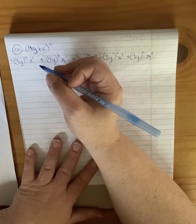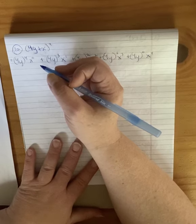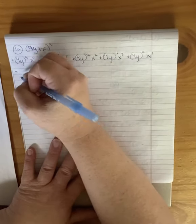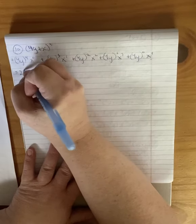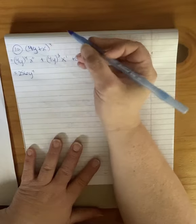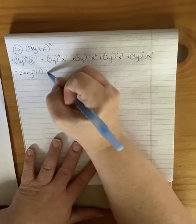It's got to be 256, Jimmy. How do you do it? 4 to the 4th. Just do 4 times 4 times 4 times 4. That's a good idea. He's trying to figure out how to do it on his cell phone calculator. 256. Thank you. 256 y to the 4th. Because remember, they're both raised to the 4th power. So it's 4 to the 4th, y to the 4th. Anything raised to the 0 is just 1.